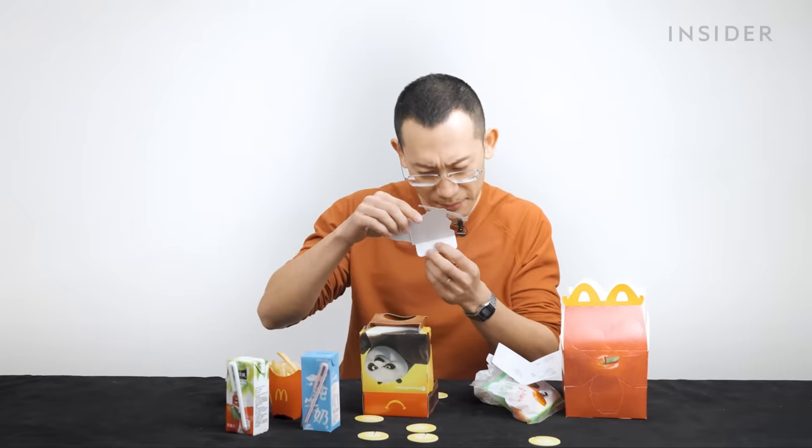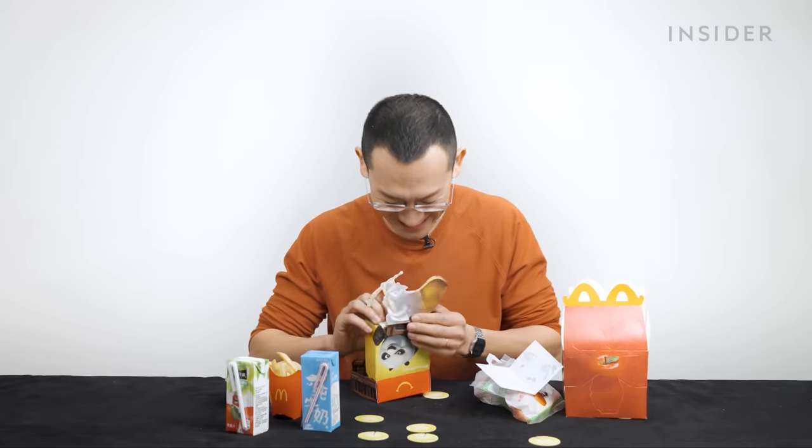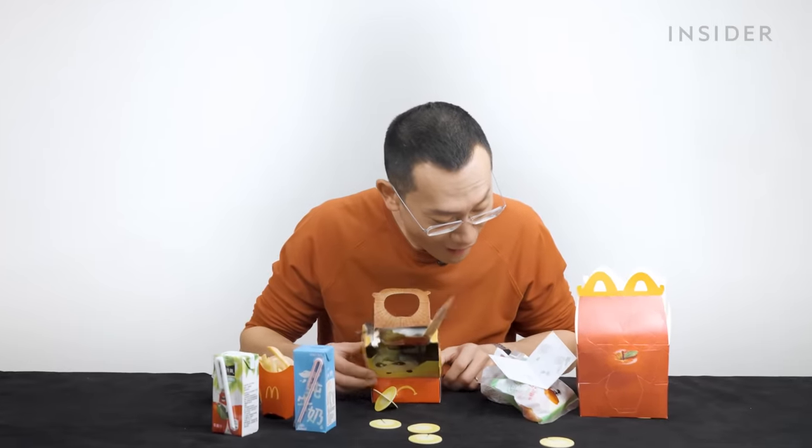And then something flips out from behind his groin. In here, it's coming together. Oh, it's a basketball hoop. Oh my God, this is ingenuity at its best. Look, we can play hoops with this. 3, 2, 1. No!